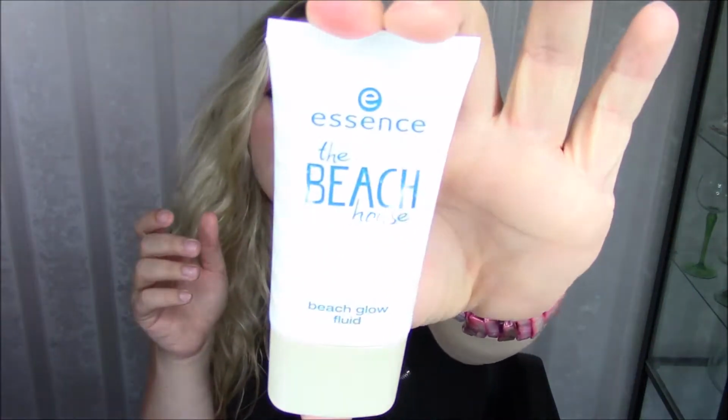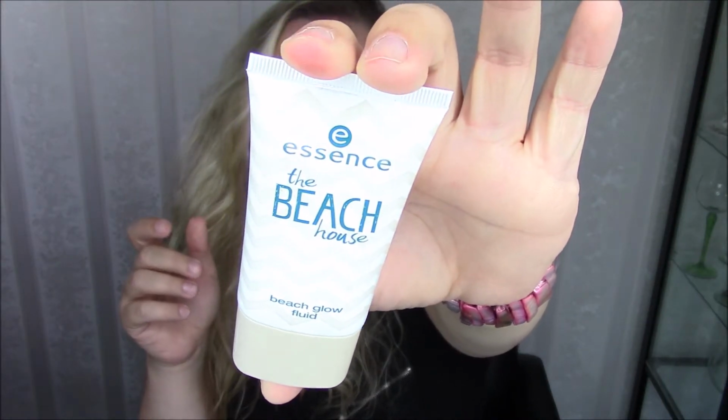As a matter of fact, this little fella is completely full. I have just tested this out, and dear Lord, why did I not test this out in the store? I have no idea, but this is from Essence. It's the Beach House Beach Glow Fluid, and it's number one, girls just want to have sun. And this is what that little sucker looks like.